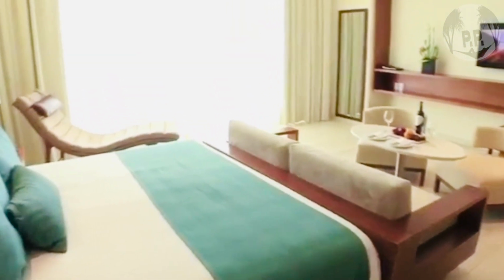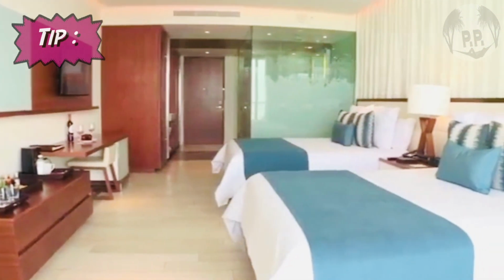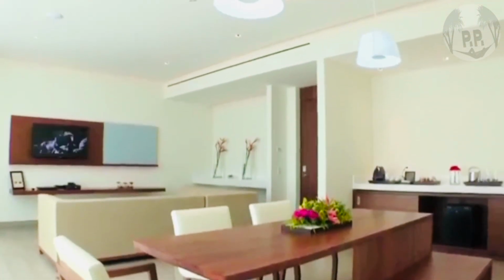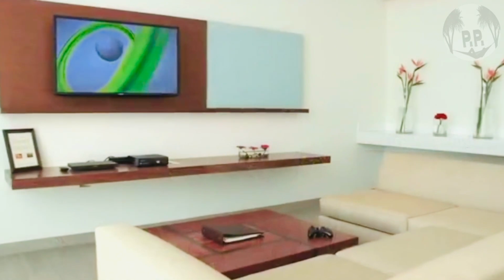and butler service. Now here's an important tip when booking. If you book an ocean view room, you get full views of the lagoon plus partial ocean views. And if you book an ocean front, you get full Caribbean sea views, so something to remember.